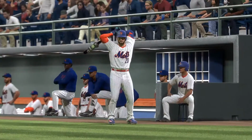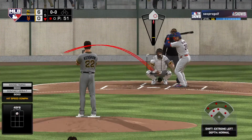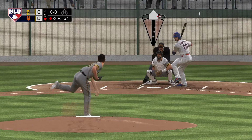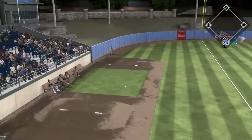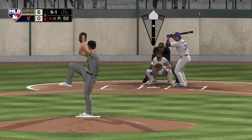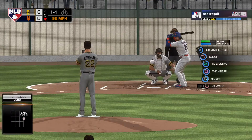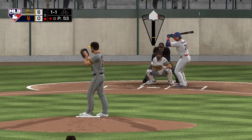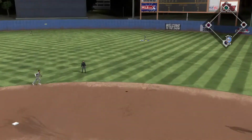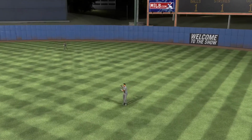Josh Donaldson will get the call here as he'll hit for the pitcher. Pinch hitting, Josh Donaldson. Yanked on the ground down the line. This is foul for the first strike. A 1-1 count now to Donaldson. Lofted in the air out toward right center. Calling for it. Buhner makes the play, and there are 2 gone now.